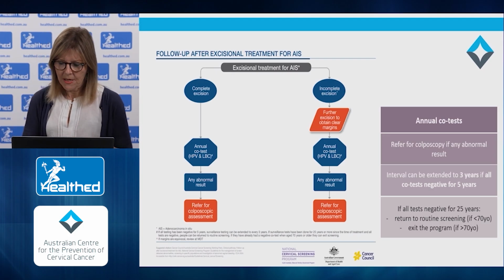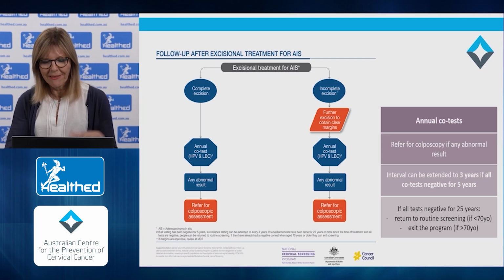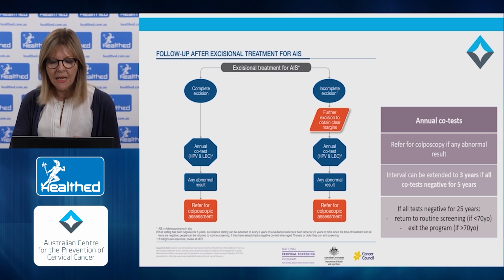I'm sure that many clinicians will be very happy about this. And the other change is that if all tests have been negative for 25 years, then that person can return to routine screening if they're less than 70 or exit the programme if they're over 70.